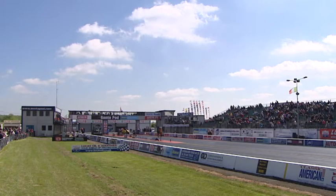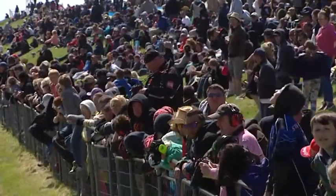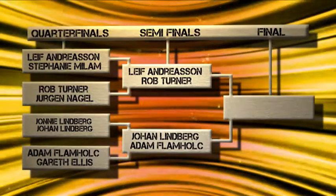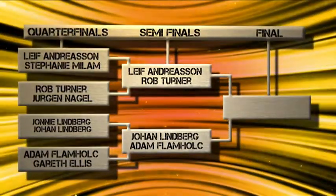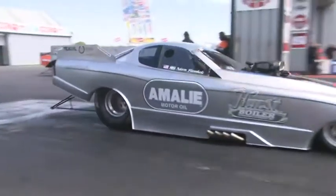Welcome back to the main event here at Santa Pod Raceway for more FIA European drag racing action. Next class up then, it's Top Methanol Funny Car, and we're straight into the semi-finals. Number one qualifier, Leif Andreasen, will be taking on the UK's Rob Turner. But first up, it's this pair. It's Adam Flamholt alongside Johan Lindberg.